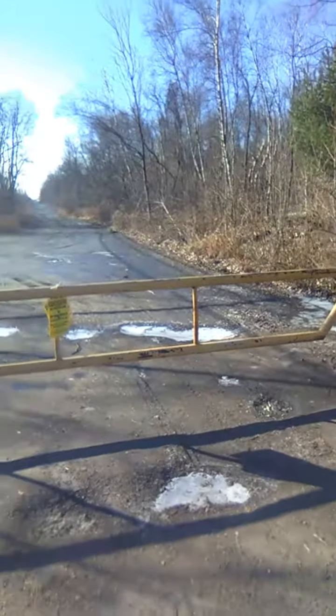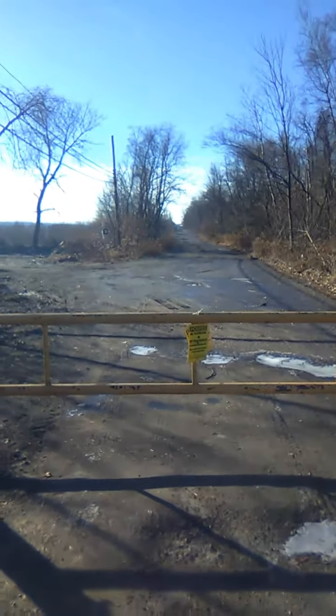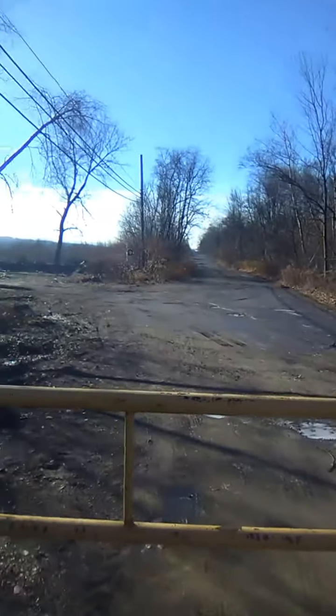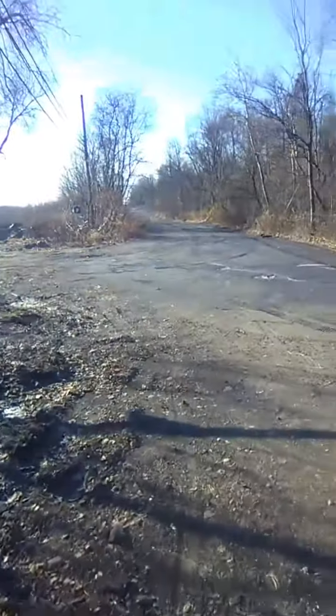This is what we call Turkey Road. This goes down to the building. Not sure if you can see the deer standing down there in the path. See how close I can get to them before they take off. I had a dog with me, so they're probably not going to be too happy about that.